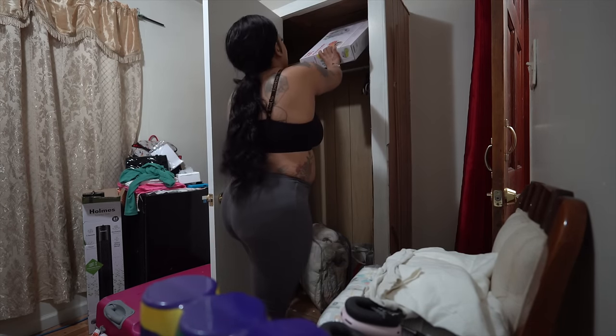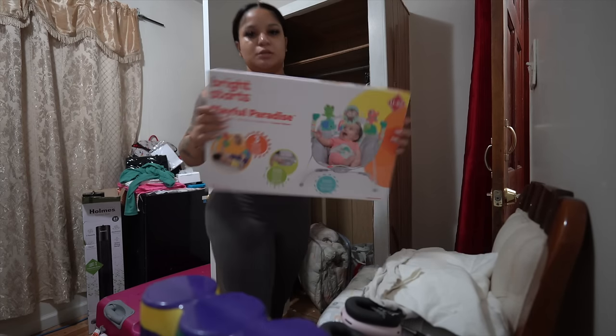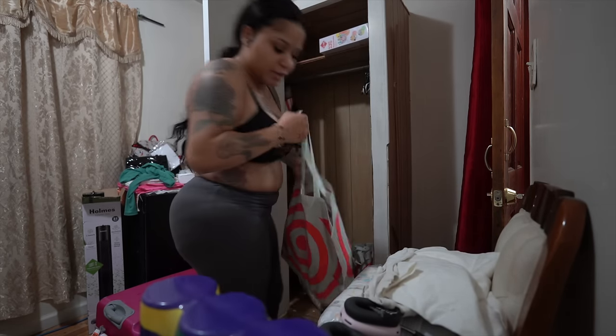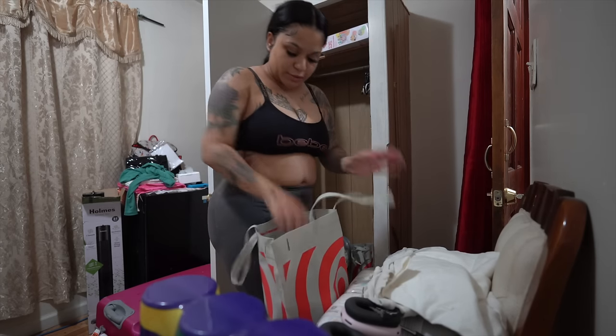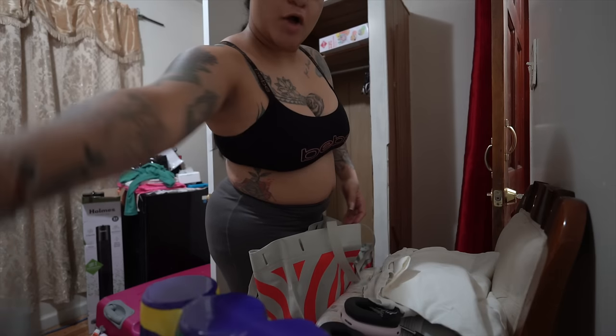Then I got Kyrie a little set for New York. But I'll do that in the morning, child. And then from Target, I got some waters for his bottles. It should be distilled water. This is Poland Spring. I asked for baby water.